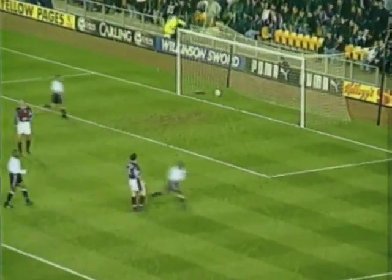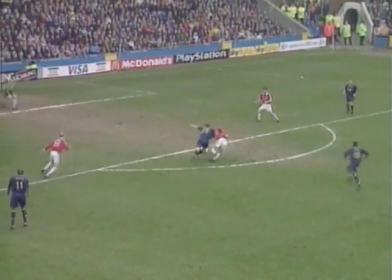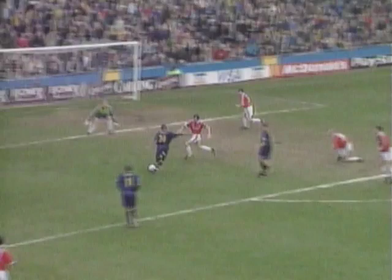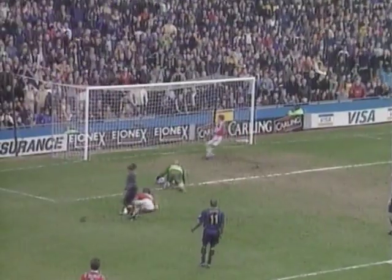But as he comes out to narrow the angle, he is not set when the shot is taken and therefore unable to react to make the save. In the next sequence, no such luck for the attacker. The goalkeeper gets set immediately before the shot and makes a comfortable save.